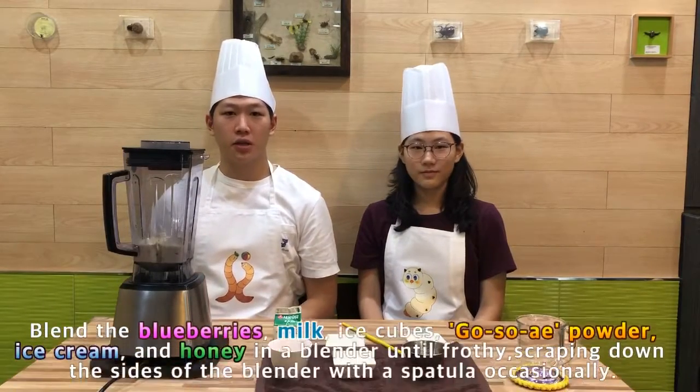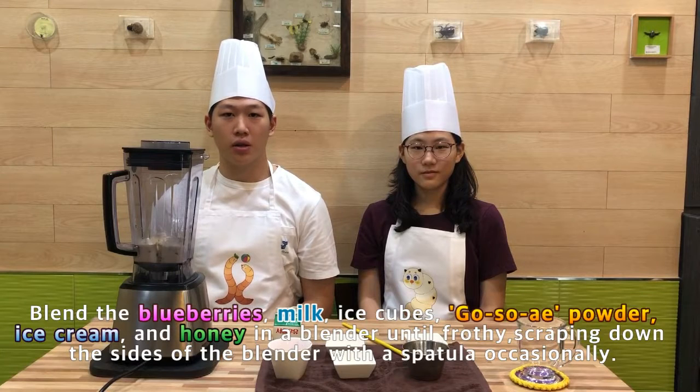Blend the blueberries, milk, ice cube, kosoe powder, ice cream, and honey in a blender until frothy, scraping down the sides of the blender with a spatula occasionally.